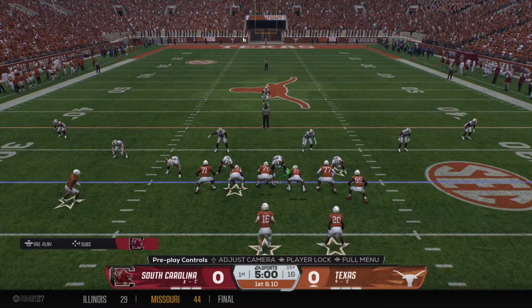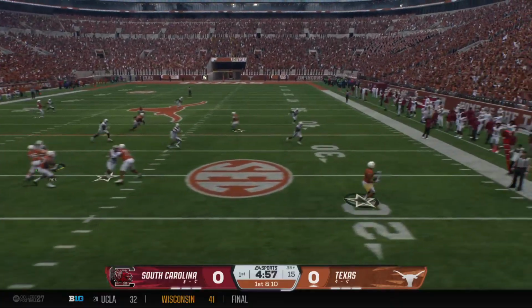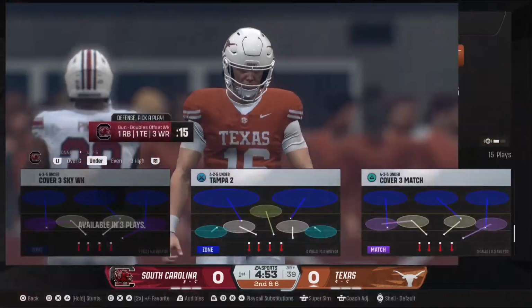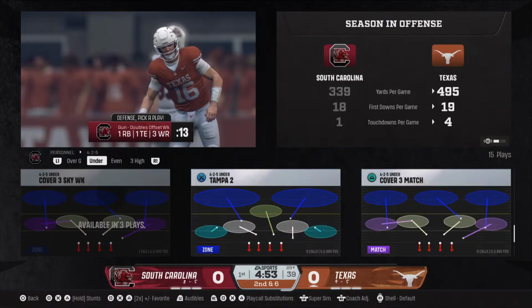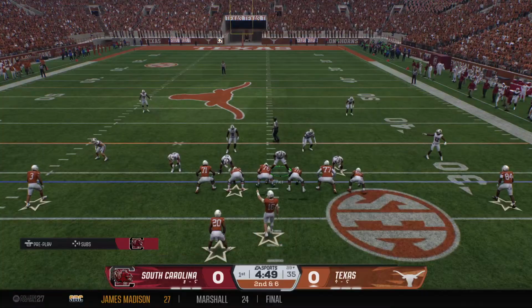Wide receiver going in motion. They go play action with Manning. It's complete to the right. Able to haul it in, but right to the ground he goes. Only a pickup of a couple. After the 4-yard completion on first down, now it's 2nd and 6.